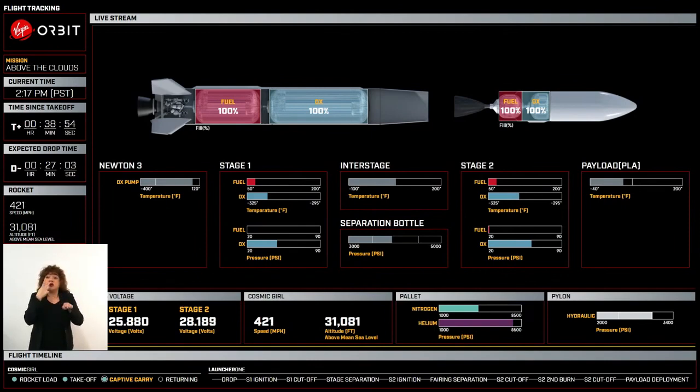Below the rocket, you can see some of the other components that comprise our rocket, like Newton 3, stage 1, interstage, stage 2, and the payload. Here, we're tracking some of the key parameters like temperature and pressure. Across the bottom of this GUI, you can see some other information regarding both Cosmic Girl and the rocket pertaining to bus voltage, the speed and altitude of Cosmic Girl, which you can see is flying at 420 miles per hour at an altitude of 31,000 feet, as well as our pallet and pylon, which is our separation system for the rocket. So by all means, stay tuned throughout the rest of today's mission and take a look at these GUIs as they update, as they'll provide plenty of information on the relevant section of our flight segment.